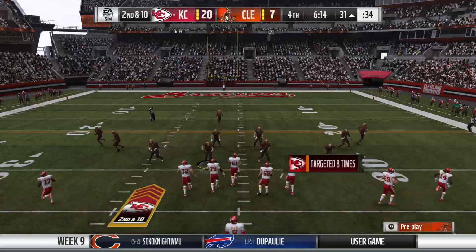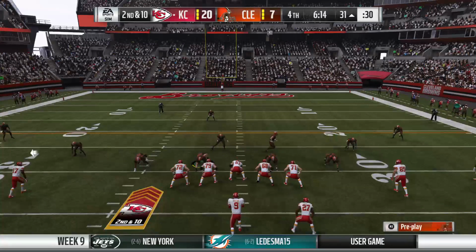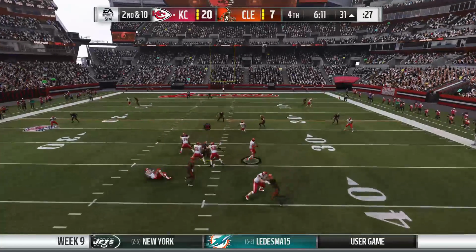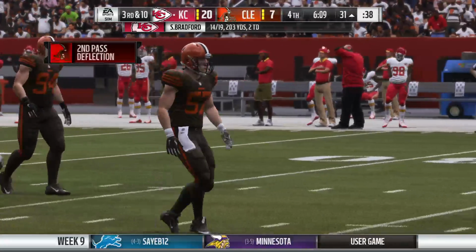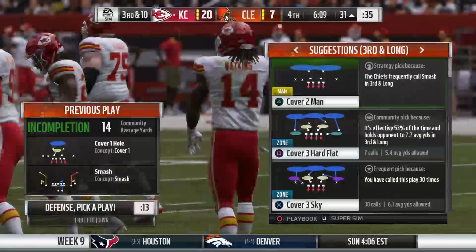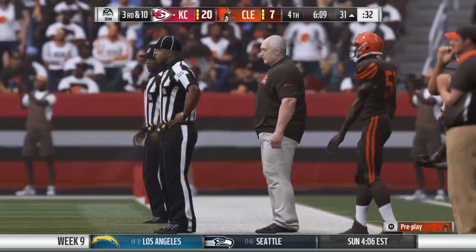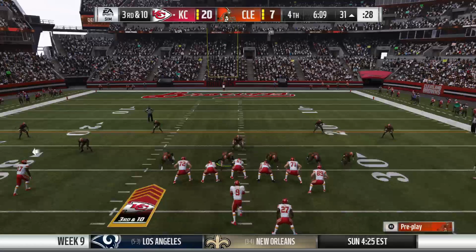After the incomplete pass, here now is 2nd and 10. A 2nd down throw for Bradford, and they will not get the connection there. It's incomplete. Sean Lee, the linebacker, able to get a hand in coverage. Didn't have a receiver open downfield, and couldn't even find his outlet man because of the coverage. It was way too tight, unable to find anyone open. Now they face a 3rd and 10 after back-to-back incompletions.